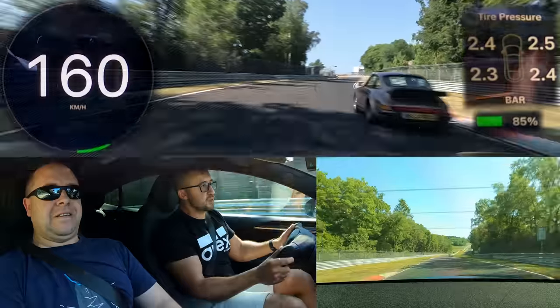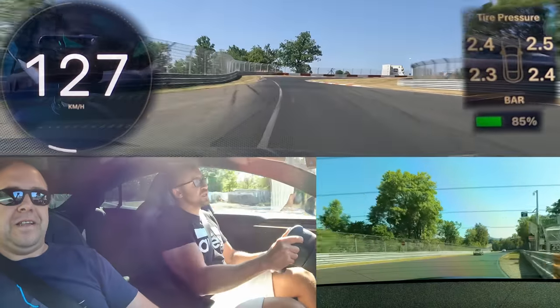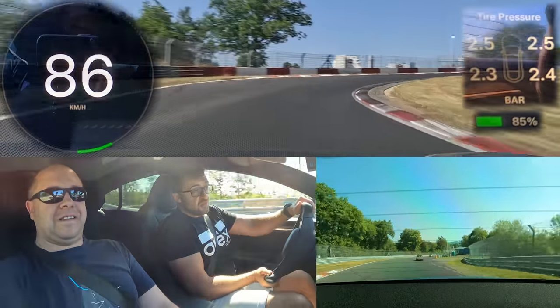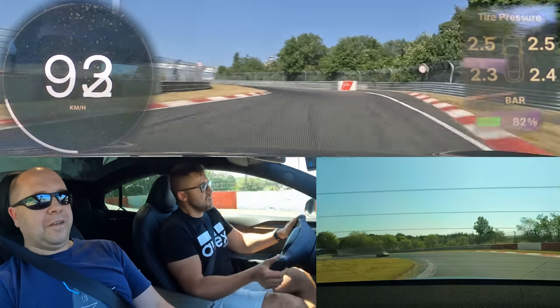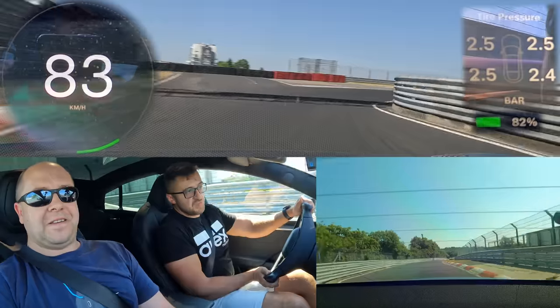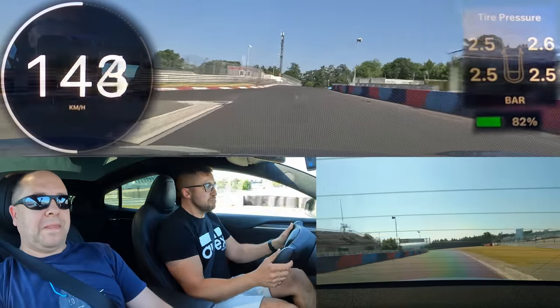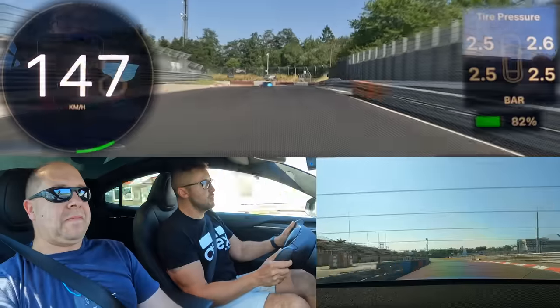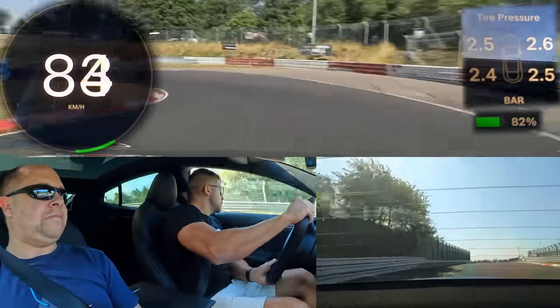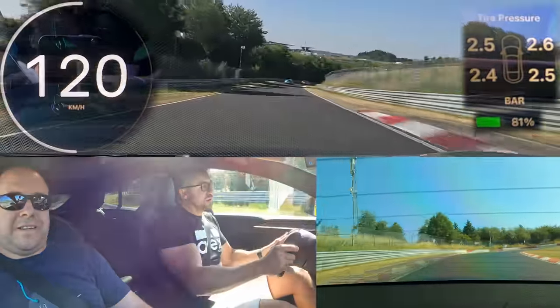So the brakes are really good. Tires are great. We need to warm them up a bit. Okay, well, the first impression, I think I owe Tesla an apology, because this is significantly more refined. It's more stable. The weight is, of course, still there. Yeah. You cannot hide that.